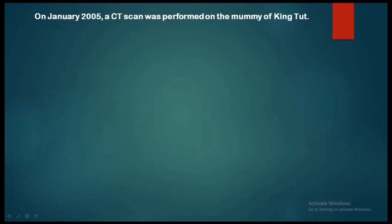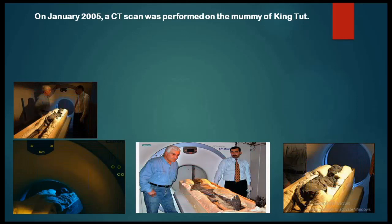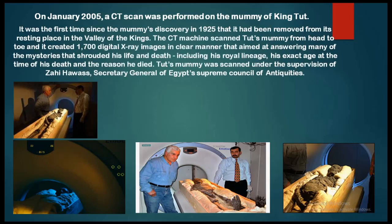In January 2005, a CT scan was performed on the mummy of King Tut. Advances in technology have improved forensic analysis significantly. The scanning allowed for accurate forensic reconstruction of the body and face, as well as further evidence of his cause of death. It was the first time since the mummy's discovery in 1925 that it had been removed from its resting place in the Valley of the Kings.